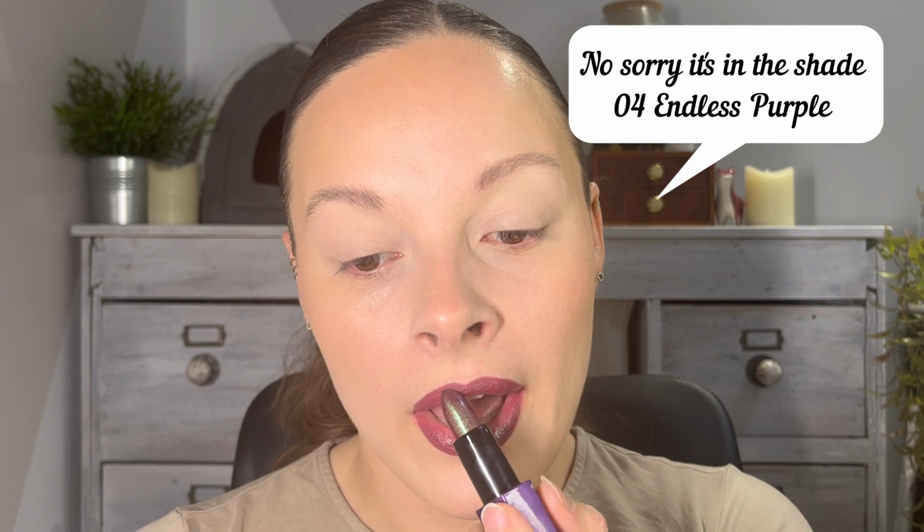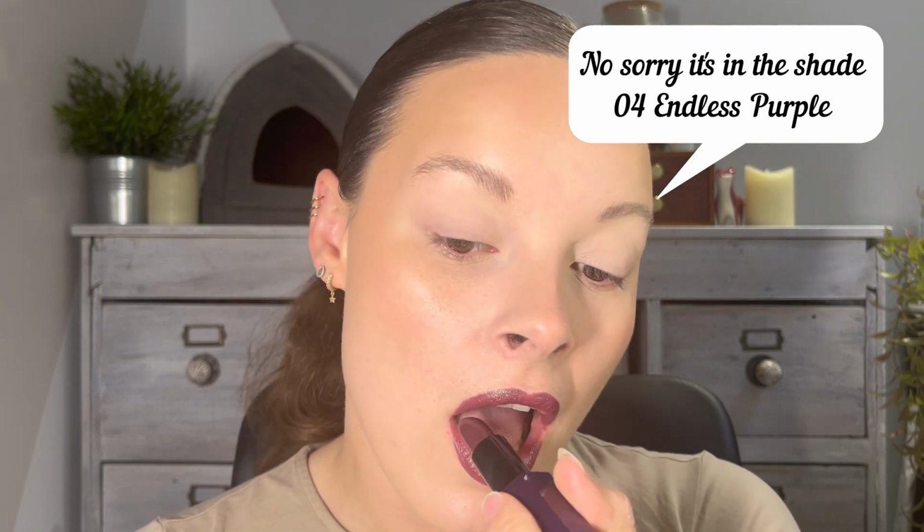To go with it, I took my Sephora lip liner. It's in the shade Rose Redux, I think. I'm almost sure. And I thought it was quite a nice match. It's not as dark as the lipstick, but it was still okay. And well, this lipstick is so stunning.